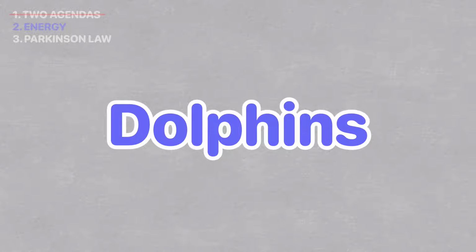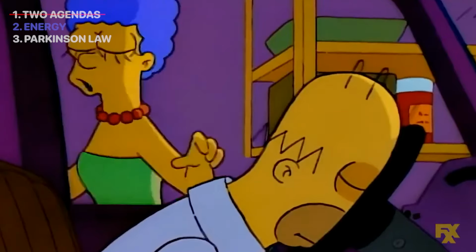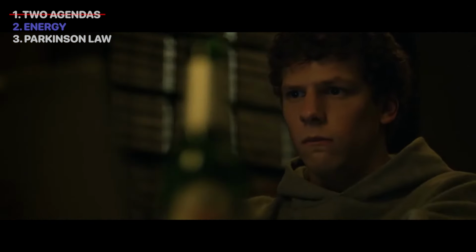Dolphins are light sleepers. They often find it hard to fall asleep and wake up feeling unrefreshed. They're most productive in the morning. Lions wake up early with a burst of energy and tend to fade as the day goes on, making them most productive in the morning. Bears follow the sun rhythm, have a steady energy pattern, and are most productive before noon. Wolves are night owls, struggling to wake up early but finding their energy peak in the late afternoon and evening.